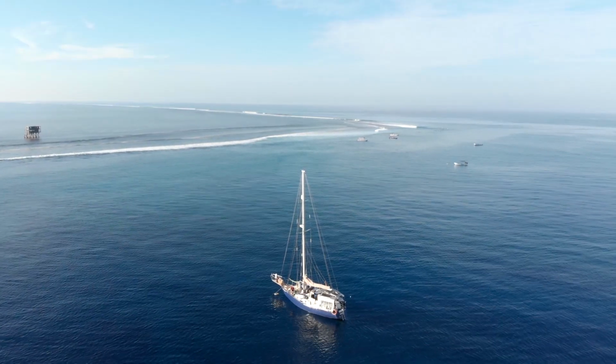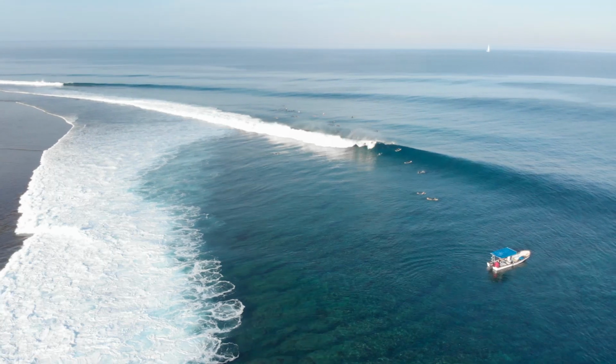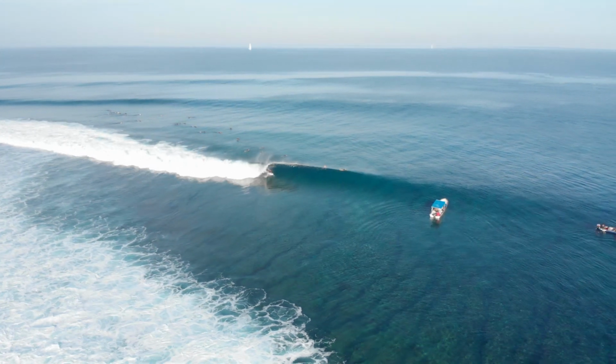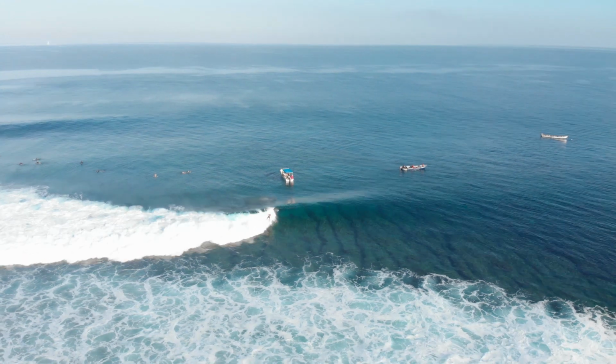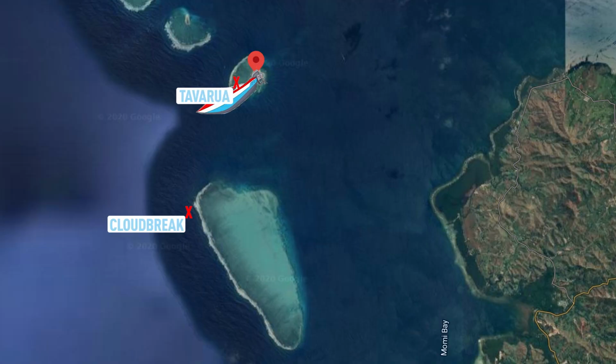The most famous surf spot in this region is Cloudbreak. It's probably in the top 10 waves around the globe. The locals just call it Thunder Reef. The closest island to Cloudbreak is Tavarua, which is a 30 minute boat trip.